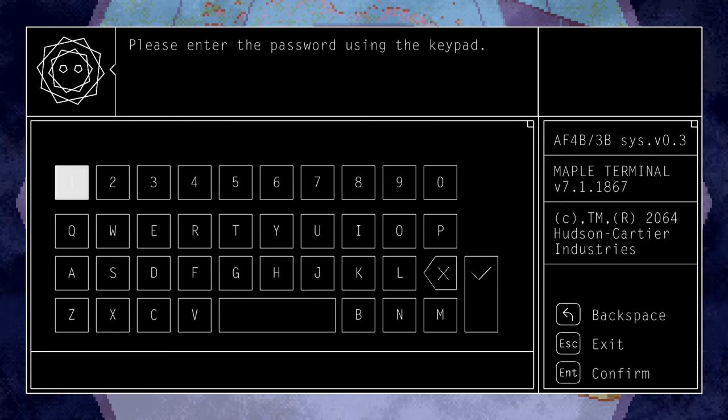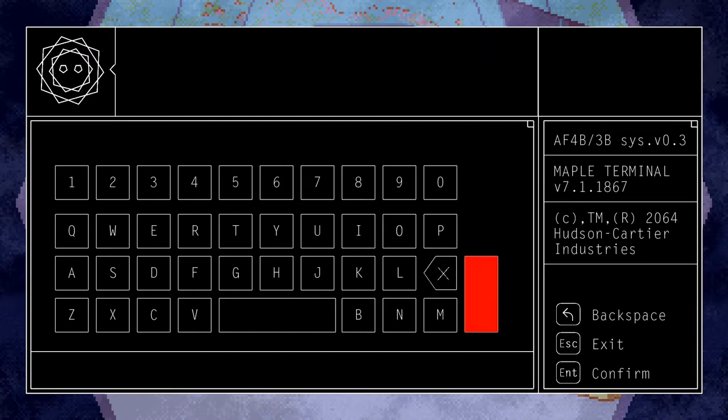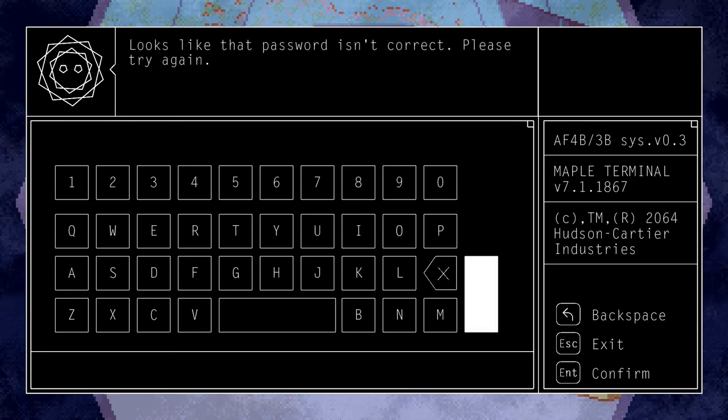Let's try. Oh. What the? I can't use a keypad to enter a password? Oh, okay. Anyway. 2, 3, 1, 5, 6, 4. All right. 2, 3, 1, 6, 5, 4. Shit.